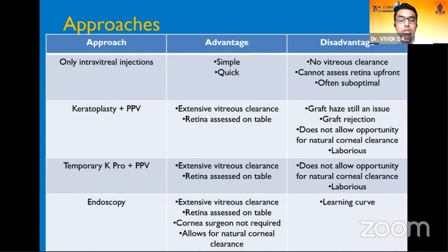Or the second approach would be to do a keratoplasty and a vitrectomy at the same sitting, giving you the advantage of an extensive vitreous clearance and a retina assessment option on table. But the graft haze is still an issue. The graft may get rejected in the post-operative phase. And also now what you have done is you have removed the host cornea, so there is no opportunity for a natural corneal clearance. And this patient is a post-PK patient for life. And obviously it's a laborious process.